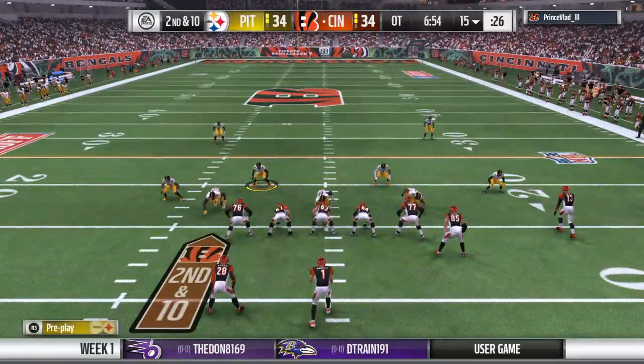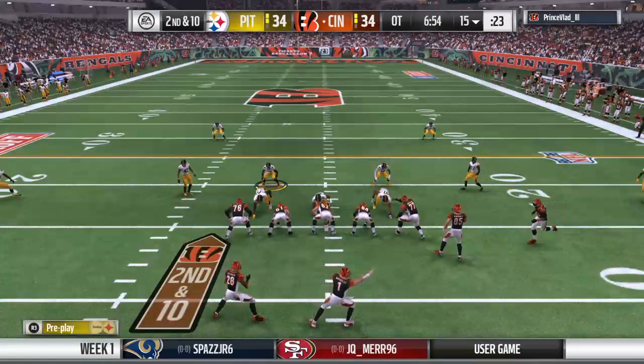Let's go. All right, now, lucky 56. Lucky 56. No. Detroit.